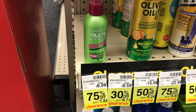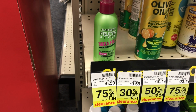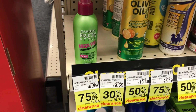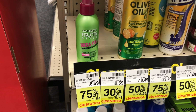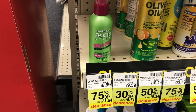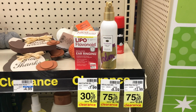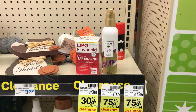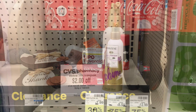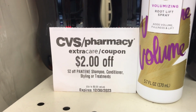because at mine we have some hair care products that are on clearance. I'll pick up the Garnier Fructis Mega Full Thickening Lotion. It's originally priced at $6.59, but right now it's on clearance for $1.64. I have a $1 off Garnier Fructis CRT that will make this product cost just 64 cents. Another item I found is the Pantene Volumizing Spray. It's originally priced at $8.59, but it's on clearance for $2.18. And I also have a $2 Pantene CRT that will make this product cost just 18 cents.